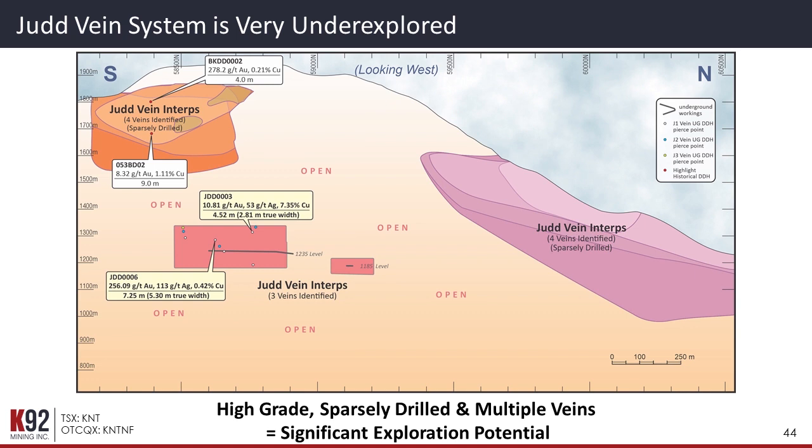Judd vein is largely unexplored and very large areas are completely untested by drilling. There is great scope for expansion of the multiple lodes already identified in 3 disjunct panels of the vein system.